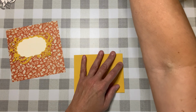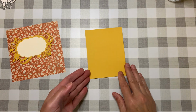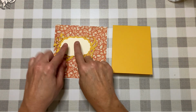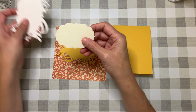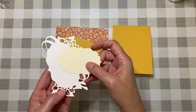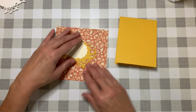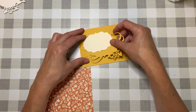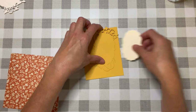Perfect. And grab that bone folder. There we go. Isn't that nice? Now, unlike normal videos, I'm not using white. This is very vanilla. So let me just hold that next to a white sheet. Do you see that difference? I wanted to keep it less bright because of this color that I'm using. Now, I'm trying to decide, probably just this way, because I think it's too wide.